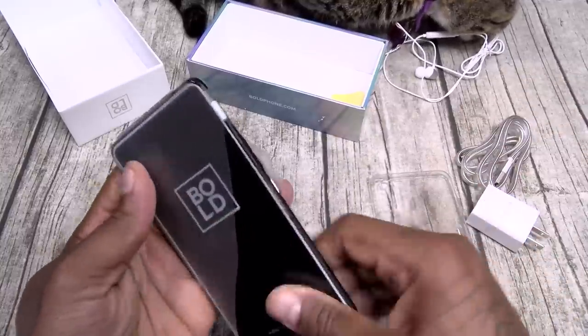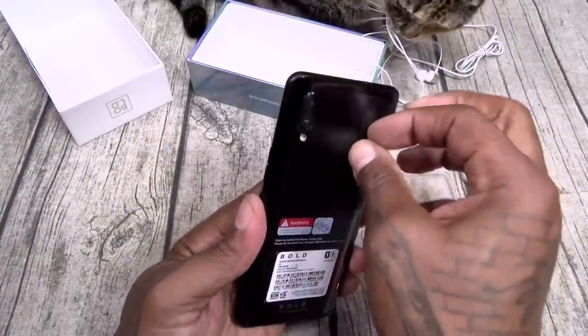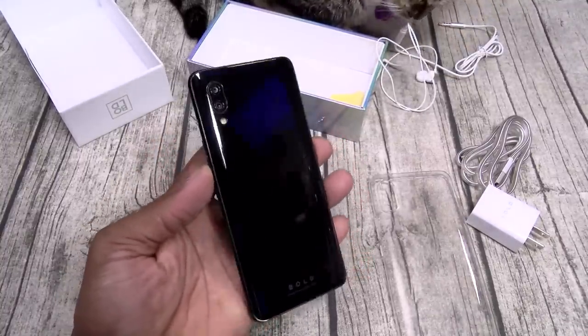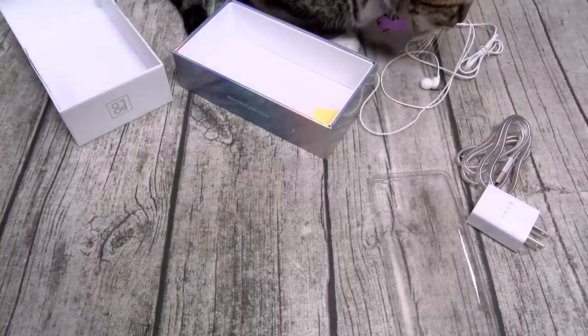Okay, got a little plastic struggles right here. Here we go. Okay, let's get this off the front. One on the back. Check this out. Now, this is the black version. Y'all know I got to do the smell test on this one.